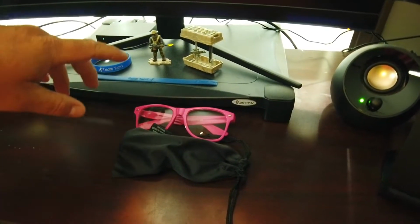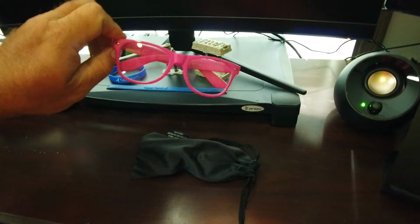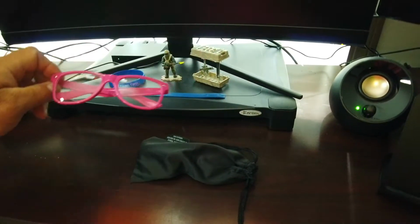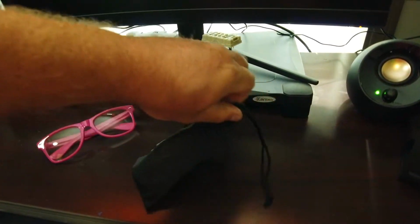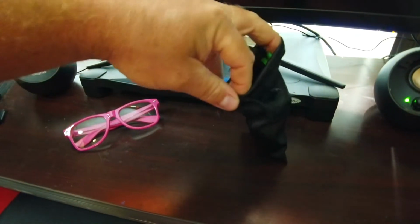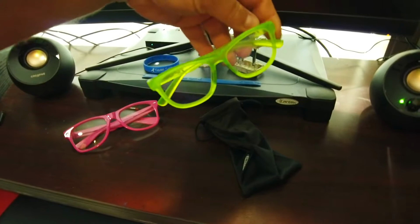Let's see. We'll go to the middle here. Again, I've got my pink glasses here. These are just plain glasses. They're not gamer glasses. They don't do anything. I just wear them to be funny. And then we have my Tofosi gaming glasses that actually filter out the blue UV light, and I can definitely tell a difference when I actually play with these.